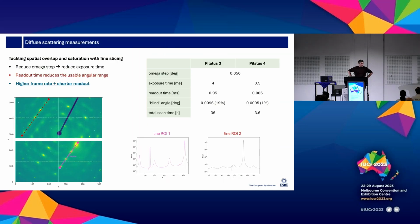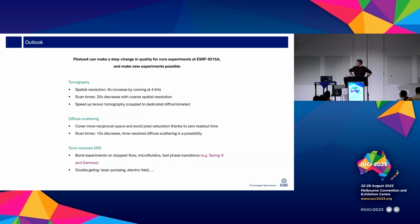And I think one of the first few articles on the Pilatus3 was about diffuse scattering, and then essentially not having a readout time allows you to do even finer slicing of the angular space, which means less dead angle. And this allows avoiding saturation, and it makes usually cleaner images with fewer dead, fewer unusable pixels. There are, of course, other more applications. There are some photon-hungry techniques, and you can read it for yourself.